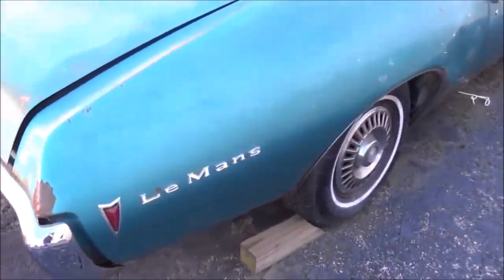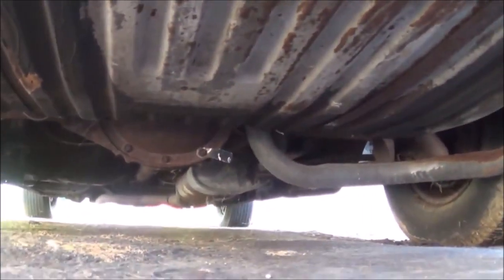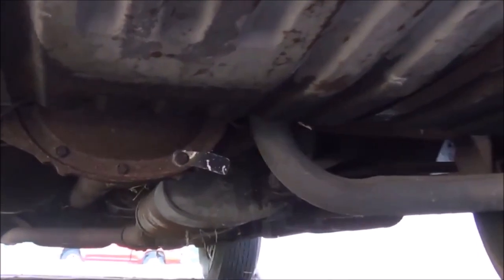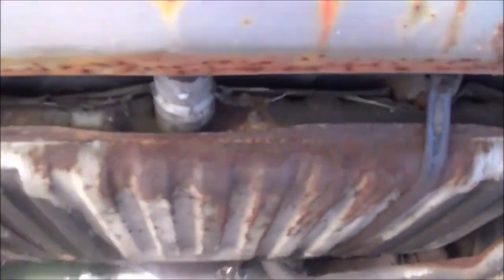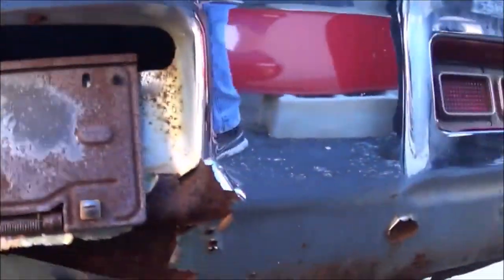Posi rear too. Posi-traction rear? Yep. It's got the tag. Posi-traction rear. Single exhaust. Just need some TLC. Needs a little TLC. Need a re-chrome there.